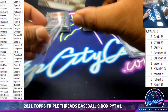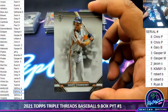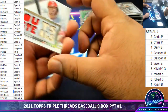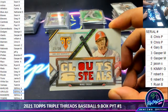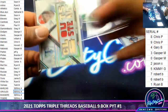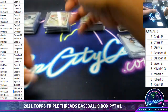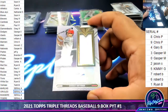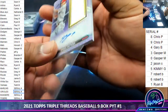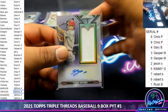All right, Sandberg Cubs rookie. Shouts out to you, Freak. Appreciate that. I totally missed it. Strawberry Mets. Got a Trout relic to 36 Angels. Oh boy. We got Akiyama to 75 for the Reds. Patch autograph. Not the right red though. We were looking for that India.